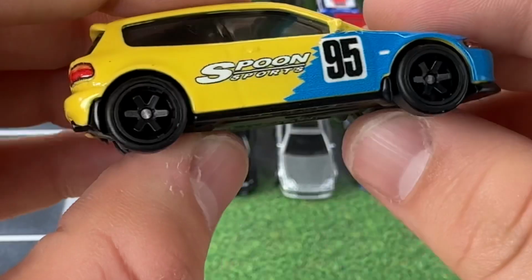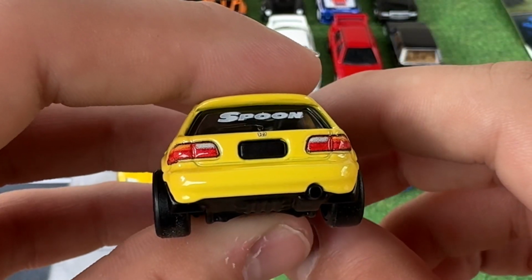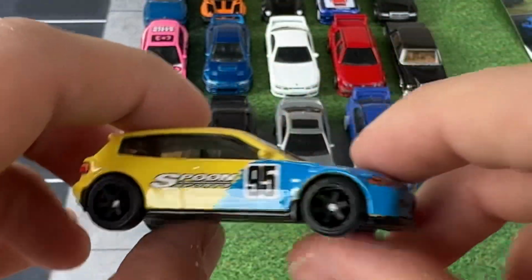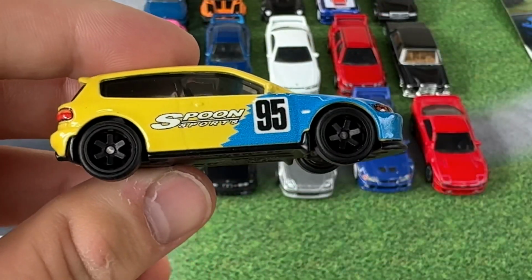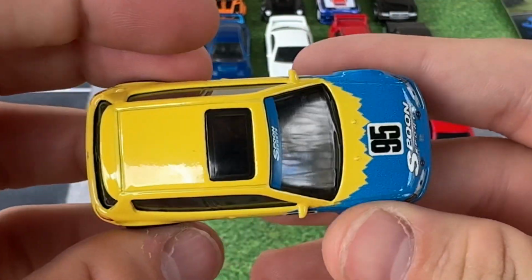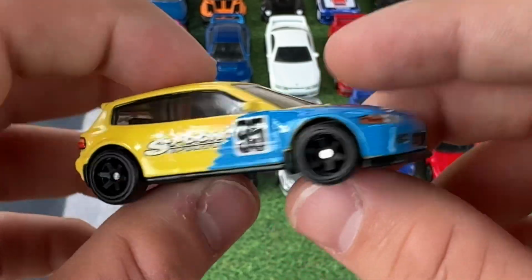It's number 95, and this has actually been the most popular model of the set. You got Spoon there on the rear window. You have the taillights. You have also Spoon Sports on the windshield as well. It's all right. It's pretty good. Like I said, most popular of the set. Anytime this set hits stores, these Civics are always gone. Really, because 1, it's a Civic, and 2, it's a Spoon Racing livery. I mean, this is a very well-known livery for the Civic. I think it looks all right.